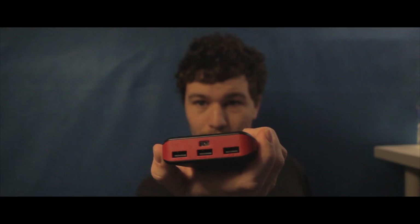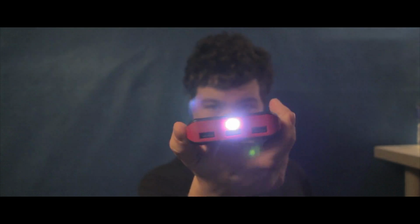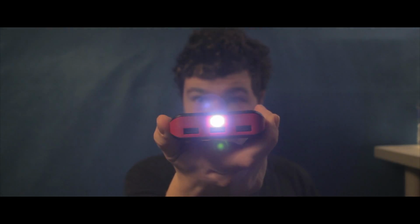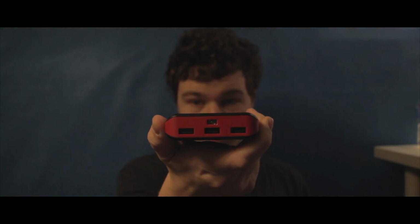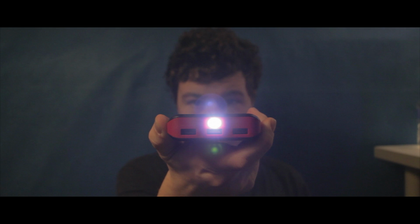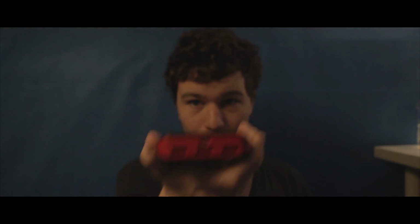And what kind of emergency device would this be without a built-in flashlight? You can double press the power button to get a standard brightness, double press it again for a brighter mode, and double press it again for an SOS mode. I could never see myself using this as an actual replacement to an actual flashlight or even the iPhone's flashlight, but it is pretty nice to have.